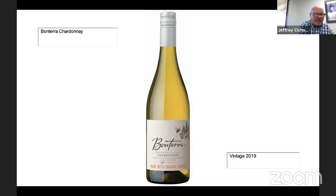Cool. So let's move on to the next wine. It's our second white wine of the flight. It's a Chardonnay. It's on the screen now. One of the first wines that was produced by Bonterra. The very first one was a red blend, with Syrah and some other grapes, because we just didn't have enough certified organic grapes to make much more than that.